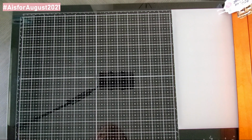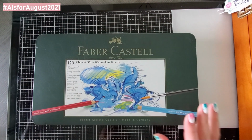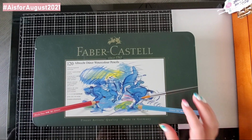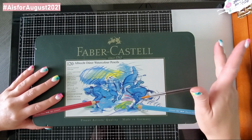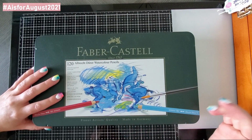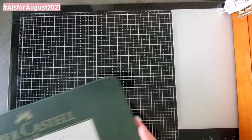All right, and here's why I said the Arteza watercolors probably will not get used. They're going up against Albrecht Dürer. So sorry, Arteza. So yeah, Albrecht Dürer watercolor pencils I will be able to use this month. Now, when we come around to the month with an F, Faber-Castell is on the table again, but I can use just my Albrecht Dürers for this month as well.